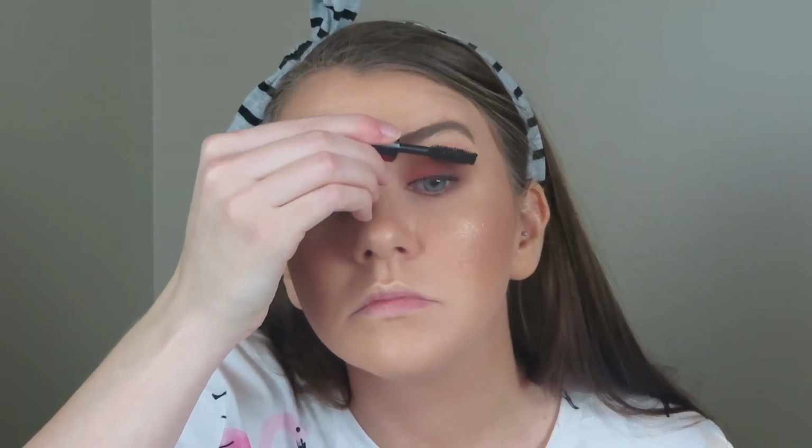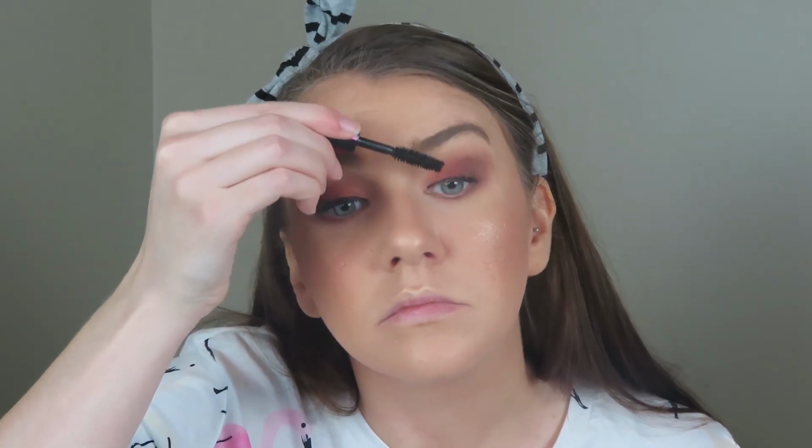Now for mascara, I am going to go in with the Lancome. I just call it the big mascara because it really has like a fancy word on it. I'm not about that, but it is really good and it is in the shade Big as the New Black. So that is one coat on each eye. I'm going to go in with the second coat and then also coat my bottom lashes as well.